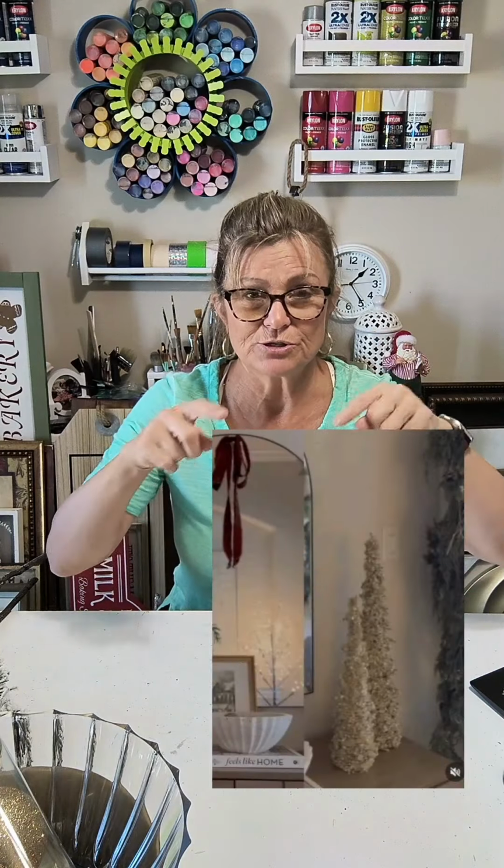Okay, and the last thing is the 2 Christmas trees. You see them? I love them. Hobby Lobby has them like 50% off now. So the tall tree is only about $10, and the medium tree is only like $5, which is really cheap.